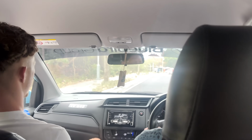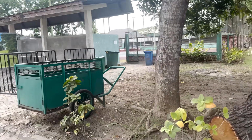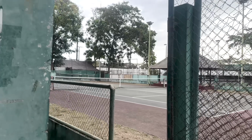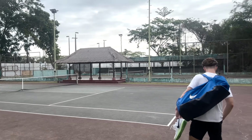And then it was time to head to the tennis club and the tennis venue to see what the courts were like. And when we got there, we were a little bit shocked. Right guys, we've assessed the courts. This is where we're playing. What do we think? Good level. It's not looking good, boys.